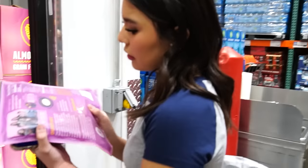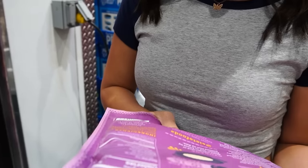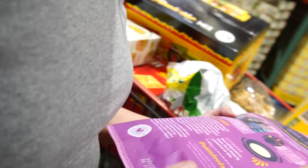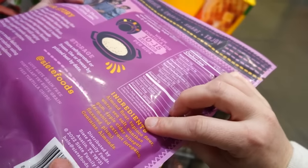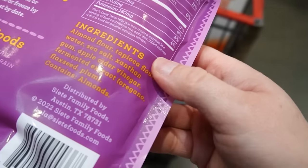Costco snacks. Your Costco little samples are worth it. What does it look like? So this is almond flour grain-free tortilla. Does it have gluten? No. It's almond flour, Mom. Oh, almond flour. Actually, you could eat that. You could try it.